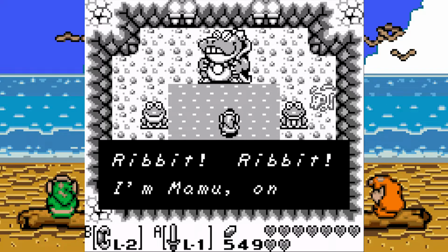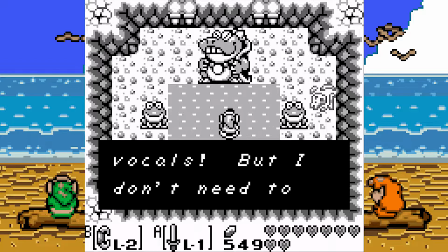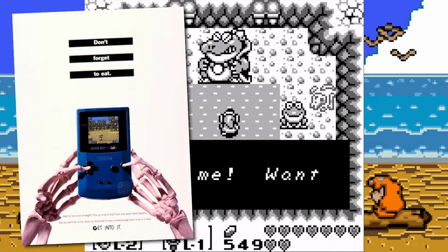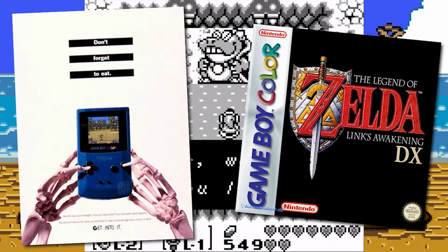looks swell. That said, Nintendo clearly took this to heart, and a few years later, when the Game Boy Color's release was on the horizon, Nintendo chose to take a second look at Link's Awakening and create a DX version full of colours and other new features.